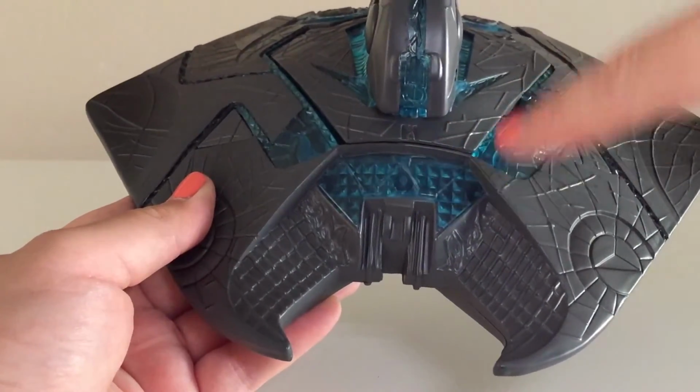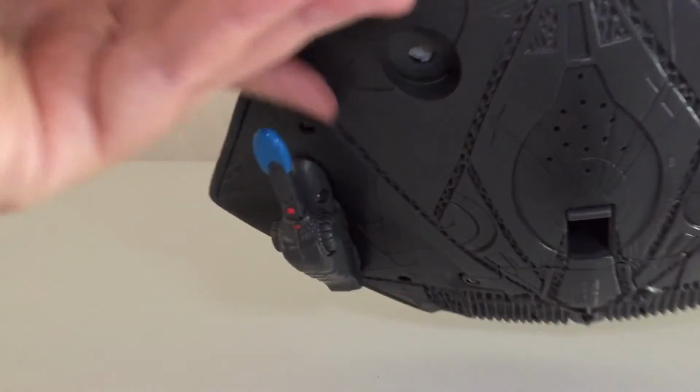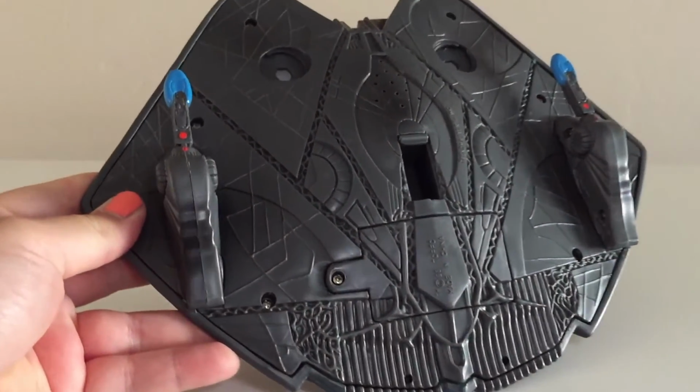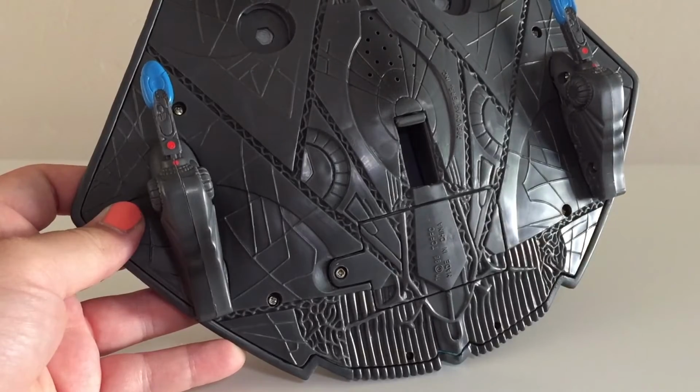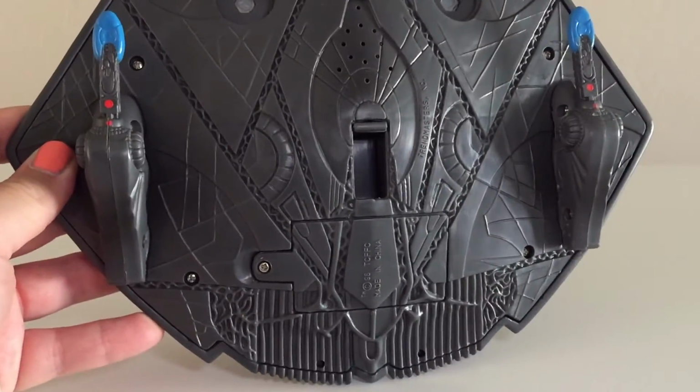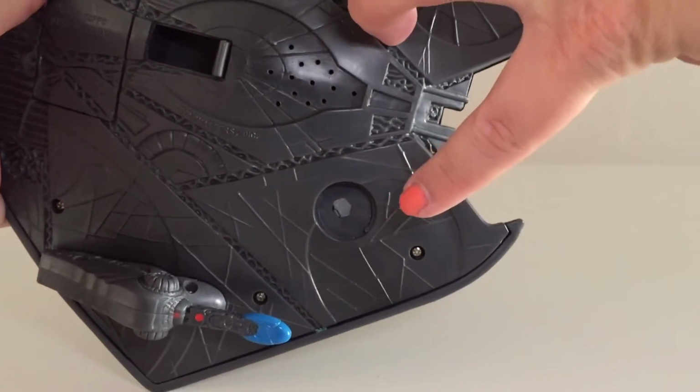Here's the window right here where the pilots would be looking out. Of course, you can't see anything through the plastic. And then here at the bottom, you have some decent detail as well. You don't see any blue on the bottom though. You get a couple of rockets, you get a couple of bombs that are placed in these chambers.